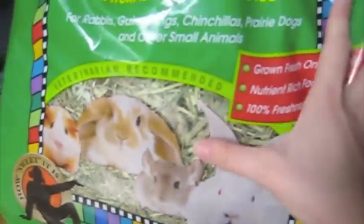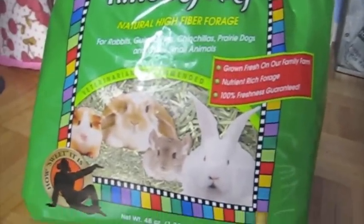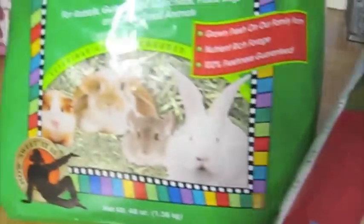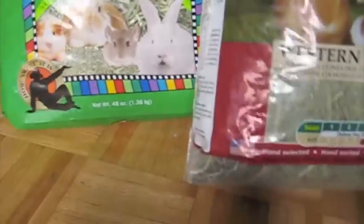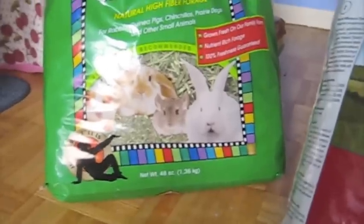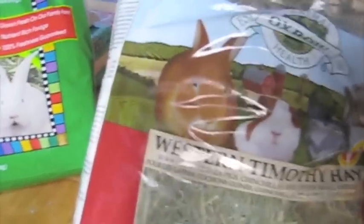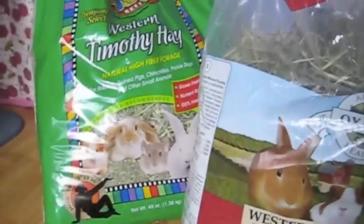So even there you can see it's a bit lighter in color from the Oxbow, so it is a bit different. And there, maybe in the same light, it will make for easier. So there you go. You can kind of see the difference, but they're about the same size of bags, 40 ounces. Oh, sorry, the Jojo's Best is bigger. So Jojo's Best is 48 ounces, whereas the Oxbow is 40. But they are roughly the same price and quality for hay.